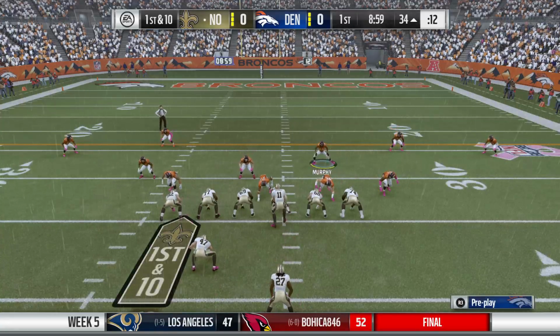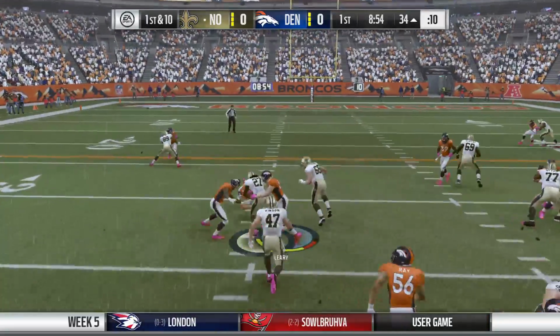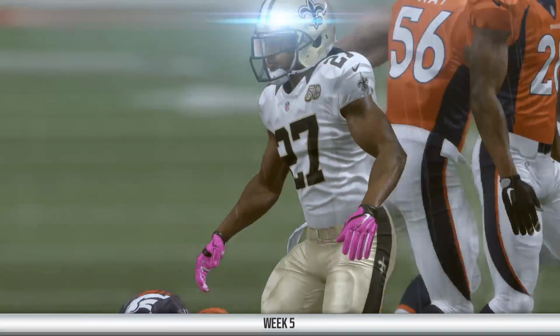DBs love when they pump the brakes, don't they? Yeah, that's really a whole lot of fun. It's almost like you said, listen, we're going to sell the go. Just go, and we'll see who's faster. 2 yards on the pickup there. It'll be 2nd and 8.